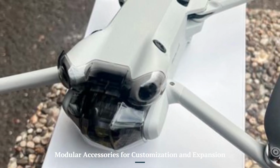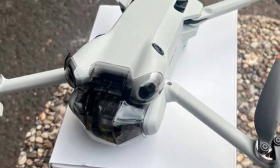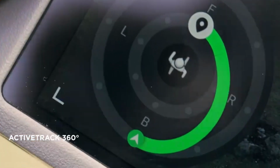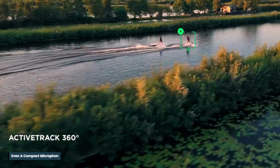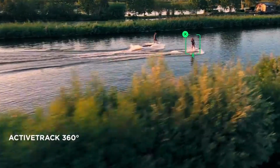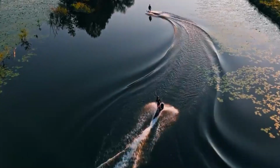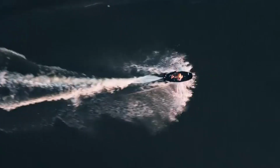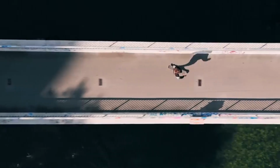Modular accessories for customization and expansion. A redesigned body could support modular accessories, allowing users to attach extra batteries, LED lights, or even a compact microphone for aerial audio recording. Compared to the Mini 4 Pro, which has limited expansion options, this feature would make the Mini 5 Pro a more adaptable tool for both hobbyists and professionals.